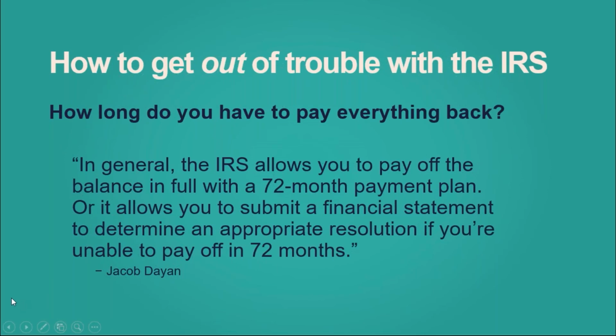This is really where it starts to get tricky. You usually have 72 months to straighten everything out. But the IRS is not the cold, heartless agency you have heard so much about. If you can prove financial hardship, the IRS will often cut you some slack in various ways. The problem is figuring out how to communicate all that to a large bureaucracy.